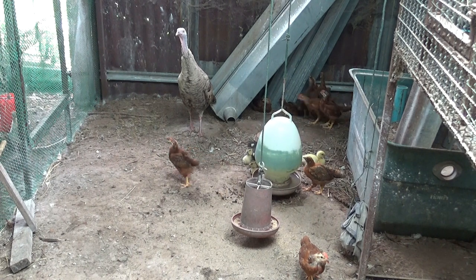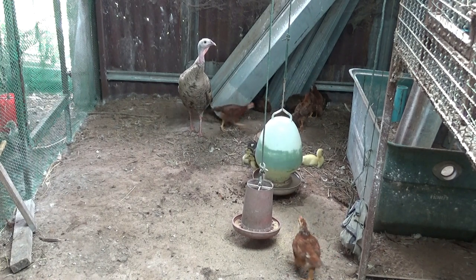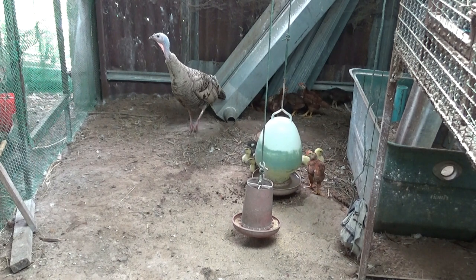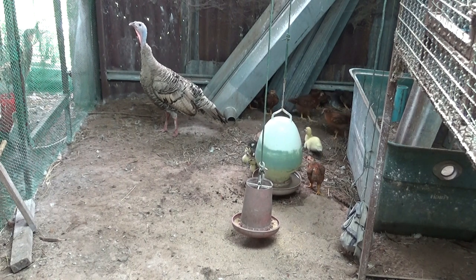Okay, guys, welcome to the chicken coop. Today I'm doing an update on my problem with the mites. Turns out they're not mites after all. That's a motorbike. They're called stick fast fleas.